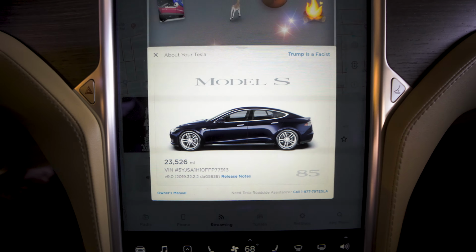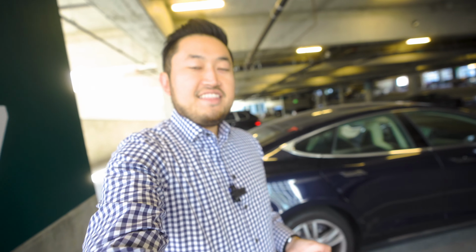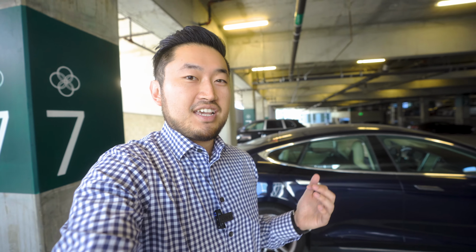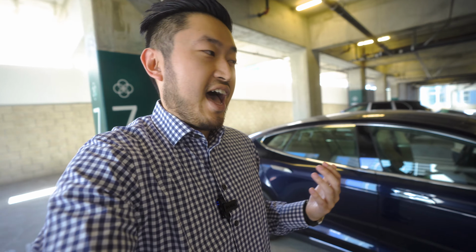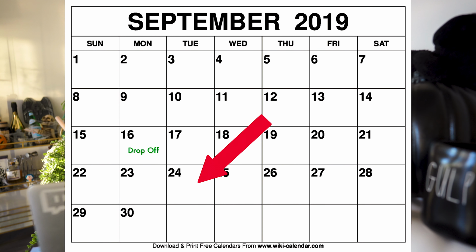23,526 miles on this Model S 85. And this is my loaner, and I'm not necessarily complaining because I heard that some people don't even get loaners. All they get was a $100 Uber credit, so I'm pretty appreciative of that. But if I were to go to any other luxury service center, I probably would get a pretty clean loaner vehicle with no issues.